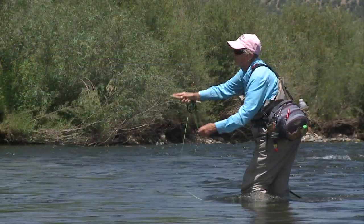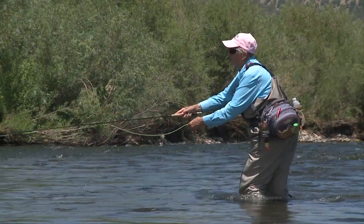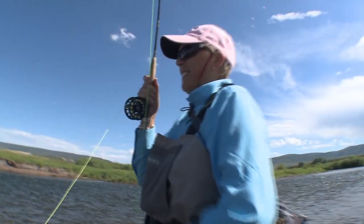Rods in the 8.5 or 9 foot length are ideal, with 5 through 7 weights being a popular choice during windy conditions, and 4 weights when the wind is calm.